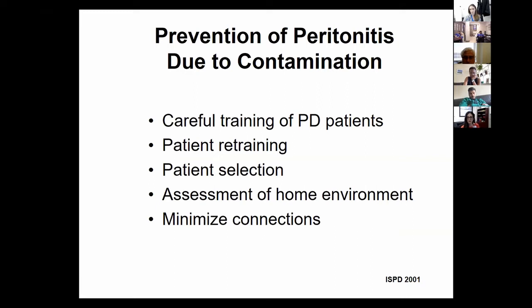And this is potentially one advantage of the cycler, in that you don't make as many connections, right? In CAPD, you're connecting and disconnecting all the time, and every time you do that, there is a risk for what we call touch contamination.